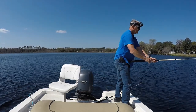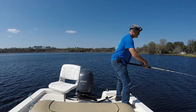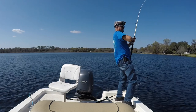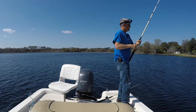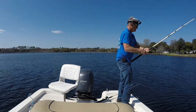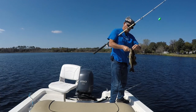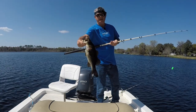All right, guys, I got to run. Let's see if I can get him. All right, got something. Don't think he's very big. Nope, a small one, guys. A little one. Yeah, a little one. Come on up here, little guy. Probably about a pound and a half, chunking him back.